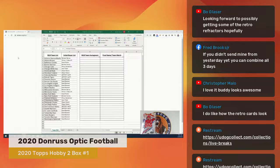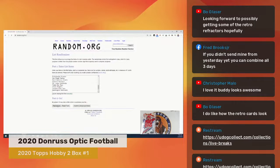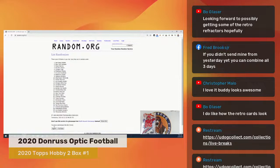All right, guys, let's try that again on our dice roll. And that's a six. That is a six. All right, let's take our teams. And that's 2, 3, 4, 5, and 6. Arizona Diamondbacks and San Diego Padres. Arizona at top, San Diego at the bottom.